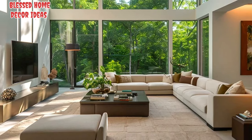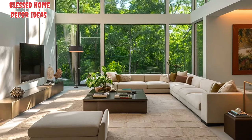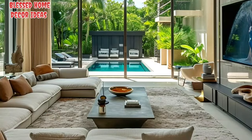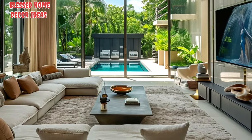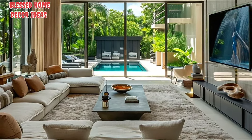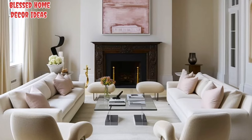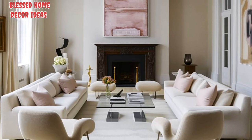A TV should be placed on walls which aren't high traffic areas and away from windows which can cause a glare on the screen. You should also think about the height you place a TV on a wall, as you don't want yourself or your guests suffering from neck strain. Also, ensure your TV is at eye level for comfortable viewing.